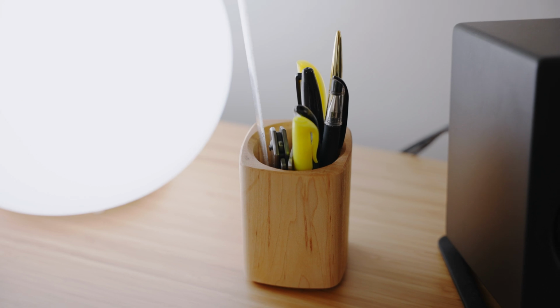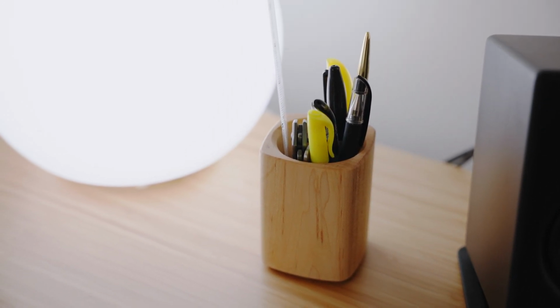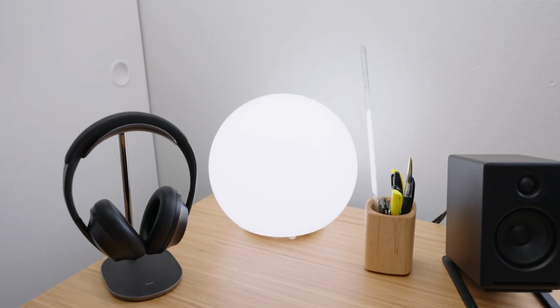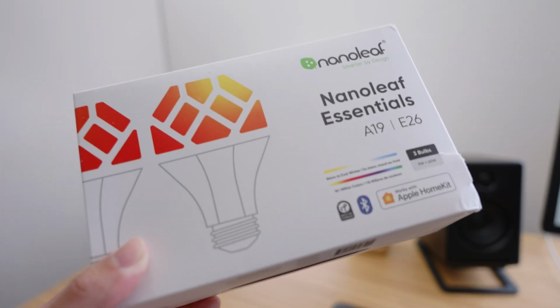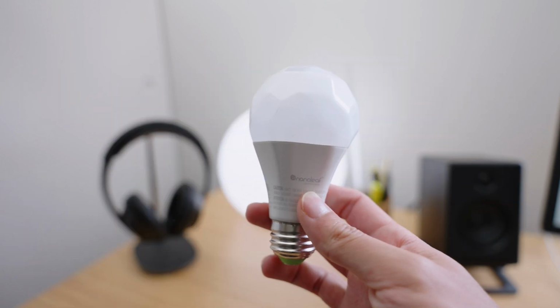To the left of that is the Grove Made wood pen cup, which has a bunch of my pens, some highlighters, and my unboxing knife. Then next to that is a lamp from IKEA with the Nanoleaf Essentials bulb inside that allows me to control it using my phone since they're HomeKit enabled.